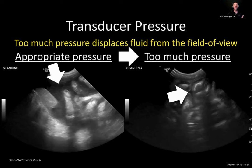This is an example of what can happen either standing or with them laying down. If you apply too much pressure, remember, fluid is very dynamic in the abdomen and it will push out of the way. On the left, we have what I would consider appropriate transducer pressure, and we see this large pocket of echogenic fluid. On the right, same animal. All I've done is push harder, and you can see there's a tiny black triangle. I've made that large pocket go down to a really small one.